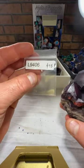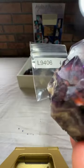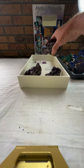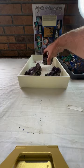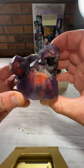This one's going. Let's see. I'm going to give this one to Colleen Grace. That's going to go to Colleen. All right, we're moving on. Okay, all right, you guys, we're moving on. That one was good, too. This one's just as beautiful as that one.